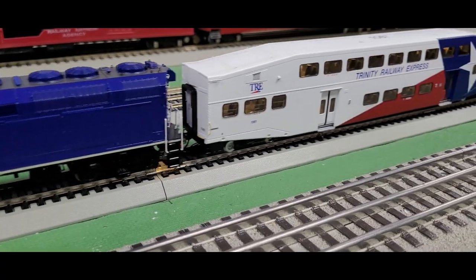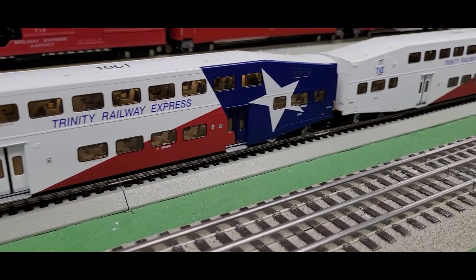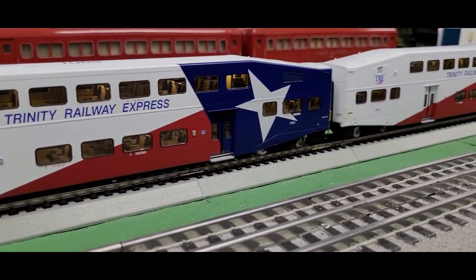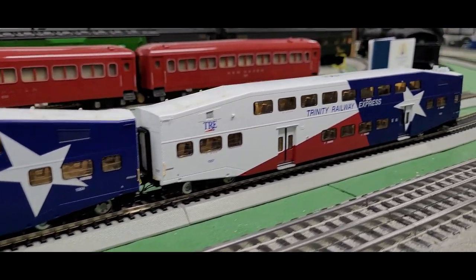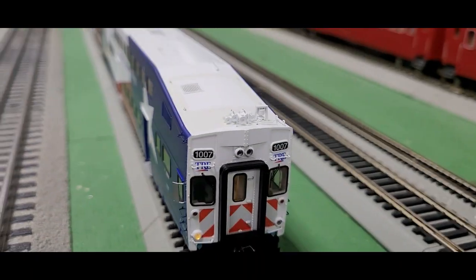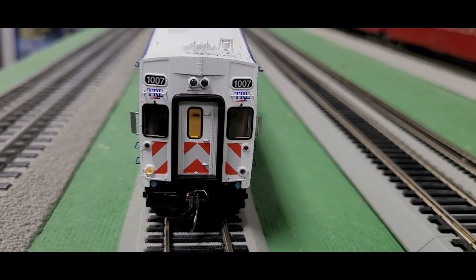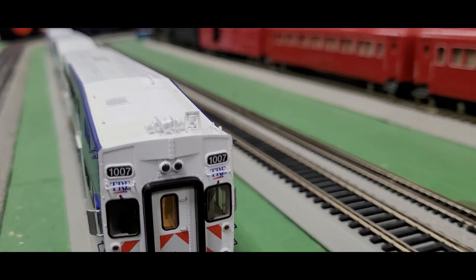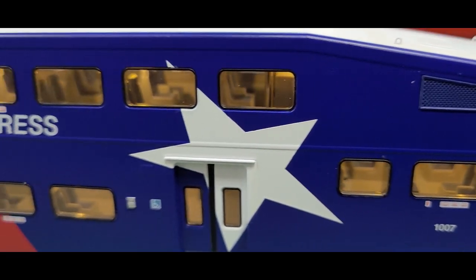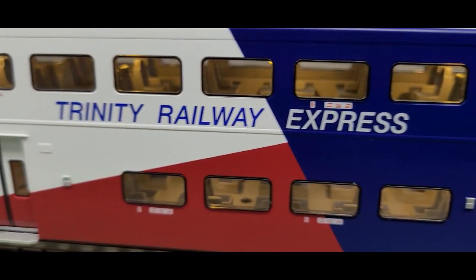Take a look at this set here. I had the diesel locomotive, which is the F59PH, and I had these bi-level commuter cars here, and they are all lit with interiors. As you can see, I have the cab car here at the end. If I look inside the windows there, you're going to see the various different seats that I have here rearranged in the correct orders that you would see on a real commuter train.